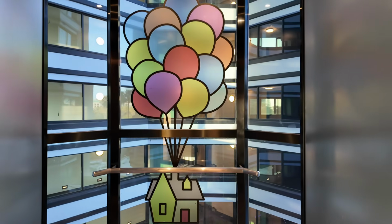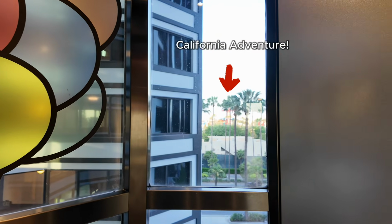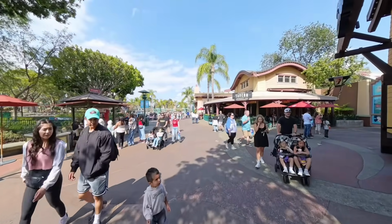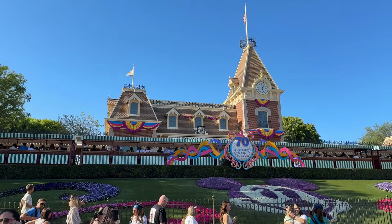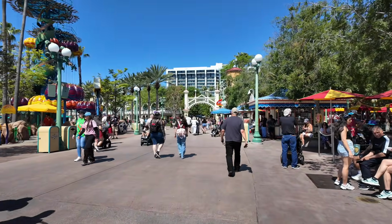But one of the biggest reasons to stay here is because of where the hotel sits. You are literally right across the street from Disney California Adventure and a short walk from Downtown Disney, where there's lots of shopping and restaurants. Which brings me to the hotel's transportation options, and that's only walking. There's no buses, just a short walk to everything.